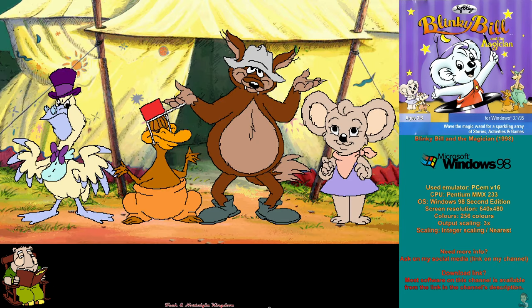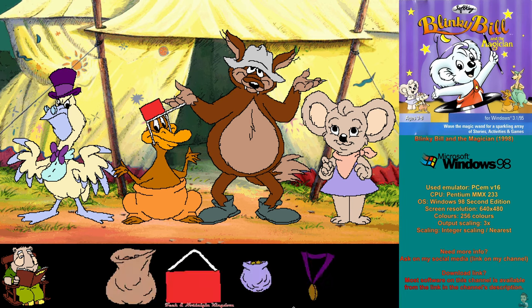Can you help Zapparoonie finish this trick? He made all these things disappear, but now he can't remember where they came from. Can you remember who used what in the story? Use the mouse to click and drag each item to its correct owner.